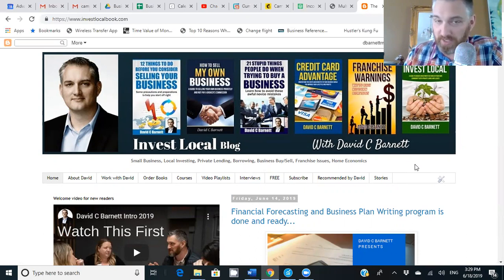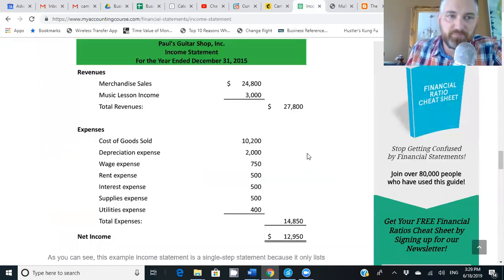So I wanted to show you an income statement here today. And just for fun, I Googled sample income statement, and boy, did I come up with a great one, because it's going to show you some of the problems I see all the time. I got this Paul's Guitar Shop one. And you can see here that there are revenues from merchandise sales and from music lessons, and total revenue. And then there's a whole bunch of expenses and net income.